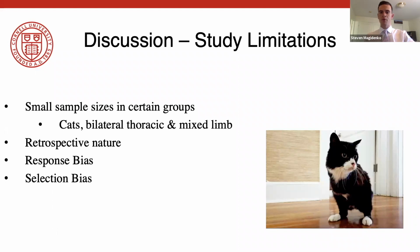As mentioned earlier, response bias may have affected reported owner satisfaction scores, as clients generally want to feel good about proceeding with procedures, and this procedure in particular could seem socially distasteful by the community at large. Lastly, selection bias may have also played a role if only surgeons with positive outcomes reported to our survey.